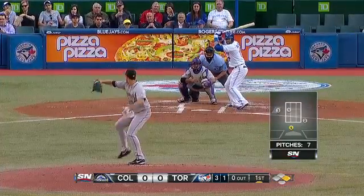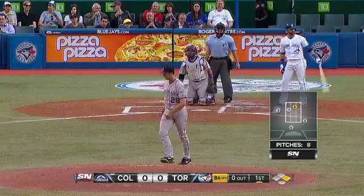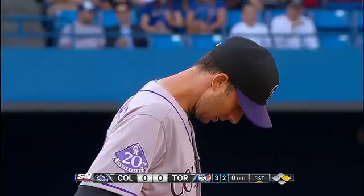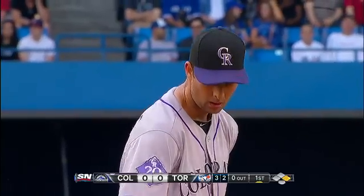3-1 pitch to Bautista. He takes his strike. Francis was the 9th overall pick in the draft in 2002. Only Adam Loewen was drafted higher. Loewen was a 5th round pick also in 2002. Francis went to the University of British Columbia.